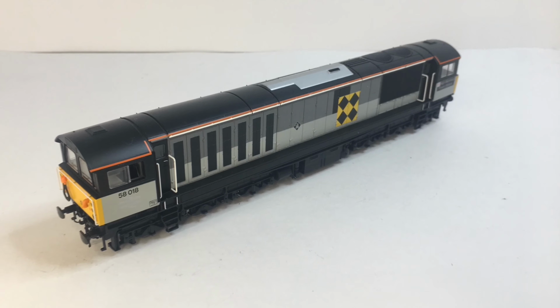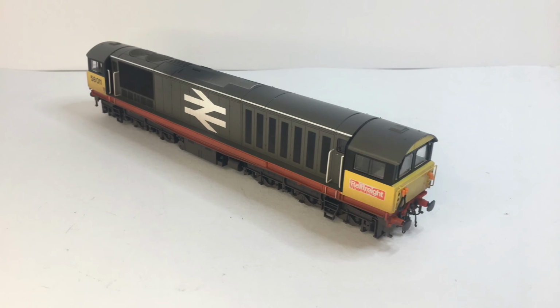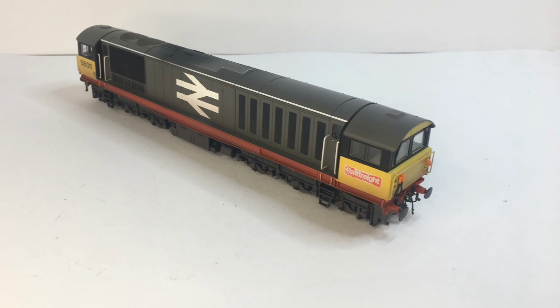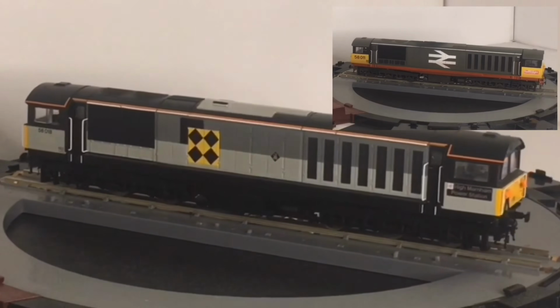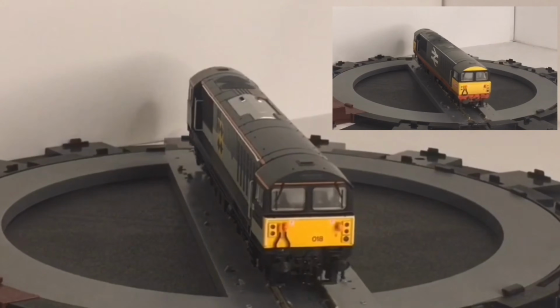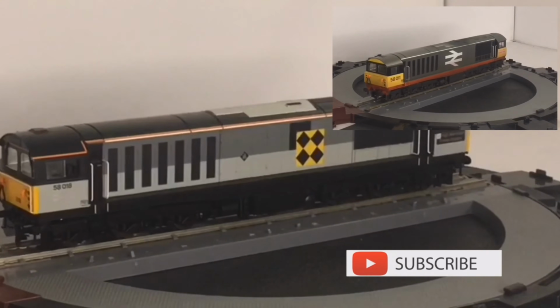The Class 58 Co-Co was designed for heavy freight and earned the name of Bone because of its narrow body and cabs at both ends. The Class 58s were built at Doncaster Works by British Rail Engineering Limited between the years of 1983 and 1987, with a total of 50 of the class being made.